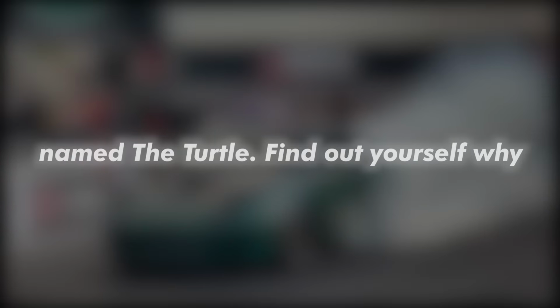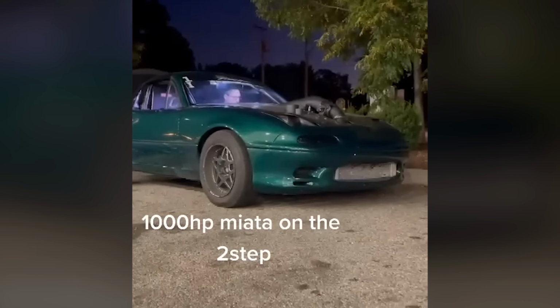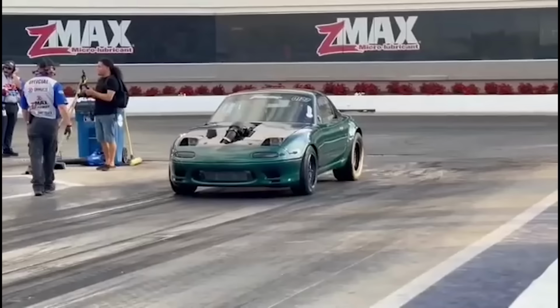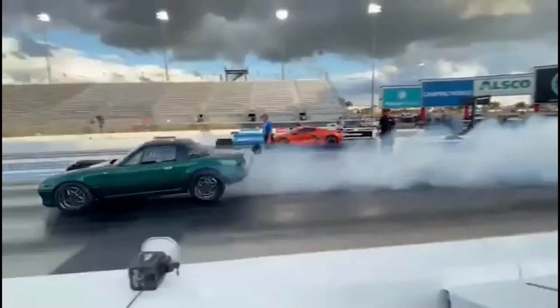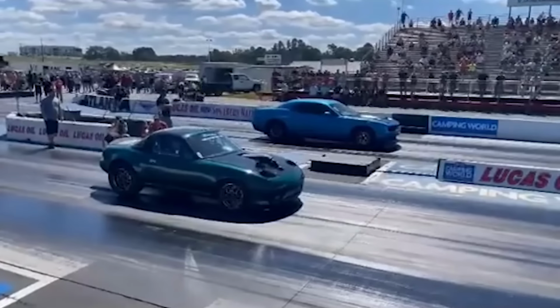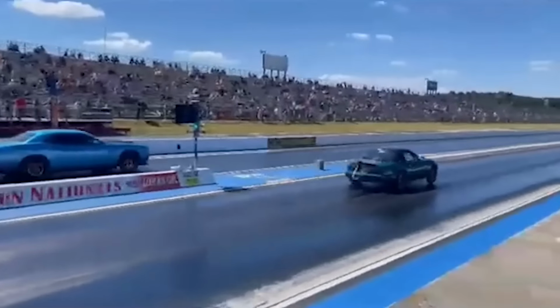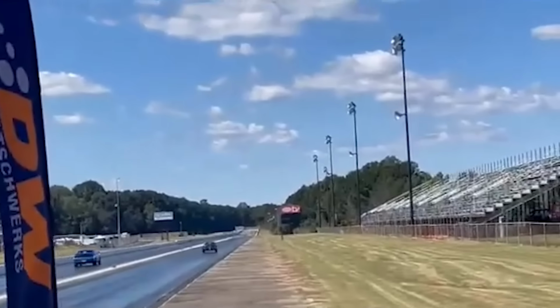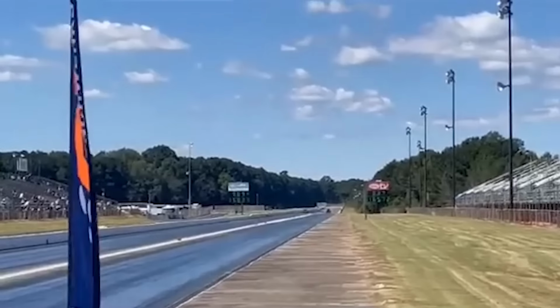Next up is Mr. Tedman's V8 Miata named the Turtle. Find out yourself why. 8.37 at 165 miles per hour. Did you know that you can turn your steering wheel into a Beyblade?